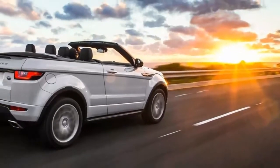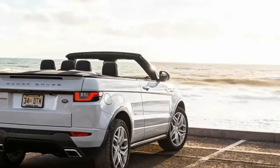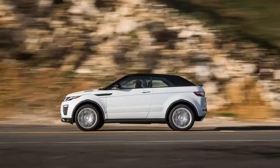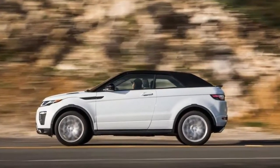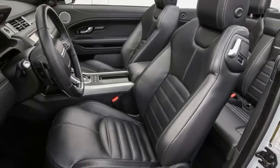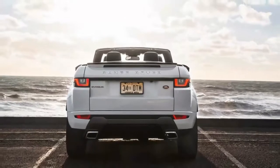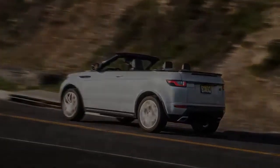This association turns the Evoque convertible from a potential embarrassment to a rolling style statement that might make passers-by smile and want to take a photo. We track-tested, real MPGed, and road-tripped the Evoque convertible to determine just how much of a threat the SUV convertible is to the C-Class Cabriolet, 3 Series convertible, and A5 Cabriolet.